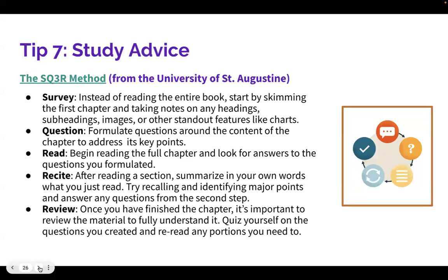First, you survey. You don't read, but you skim. Then you question, you formulate questions about the content you've read. Then you read in more detail, looking for answers to the questions you created from skimming. Then you recite, summarizing in your own words what you read, and then you review, creating a little bit of a summary of the chapter that you can look back at later on before your test.